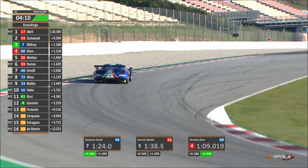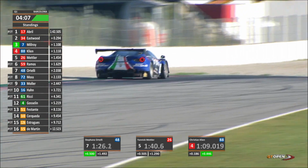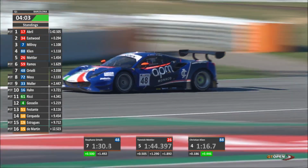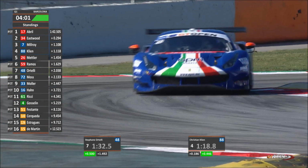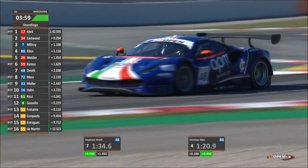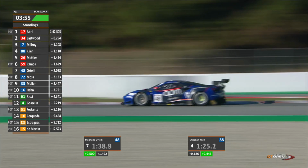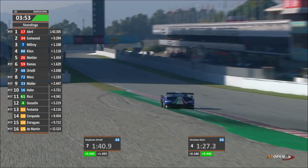Stefan Ortelli, just 4 minutes to go. I think he's tried to come out at a time where the track is going to be a little bit more quiet, but he's just been a bit unfortunate. Hopefully he hasn't taken too much life out of those tyres and can go for 1 or 2 more laps here. Got to be careful of track limits out of the chicane though.